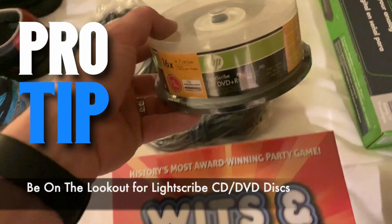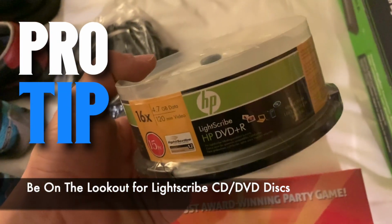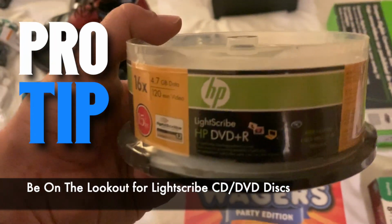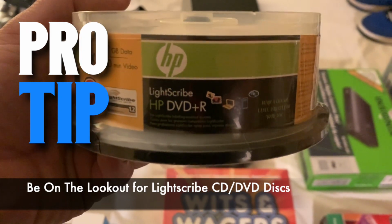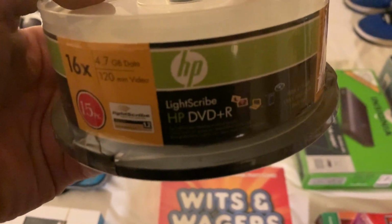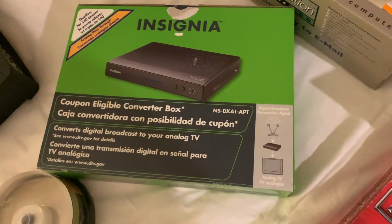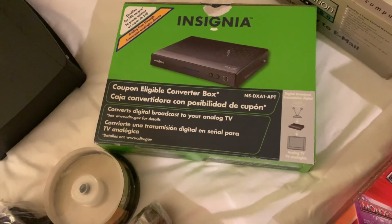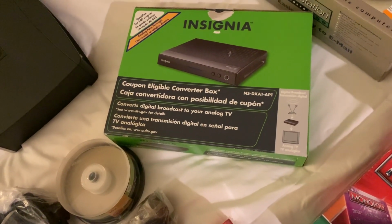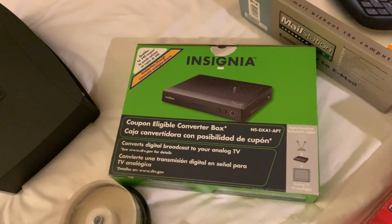This is a no-brainer. $2. It's $25 all day long. These DVRs, and especially if it's the LightScribe. The LightScribe is the high dollar item. If you find these out in the wild, just pick them up. Do not leave them behind. This was also new in the box. These digital TV converters, they're very popular. I can't even explain why they're popular.